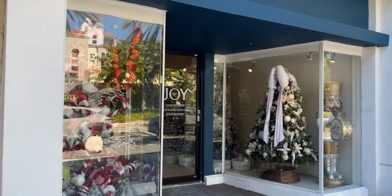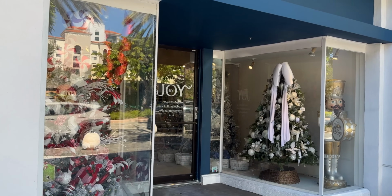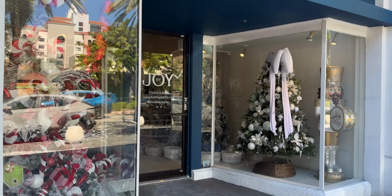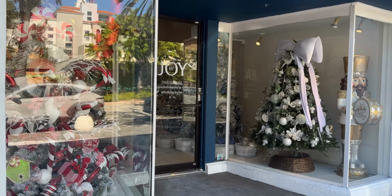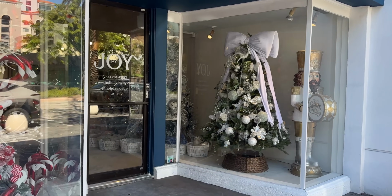We have one more stop to make. I have to show you the cutest Christmas store that recently opened up. I went in a few weekends ago with my husband. We already started buying some Christmas decorations, but they truly have the cutest things inside. Let's go check it out.